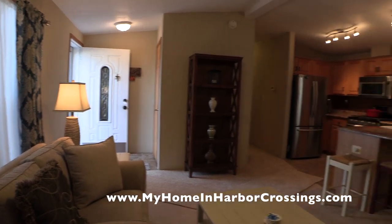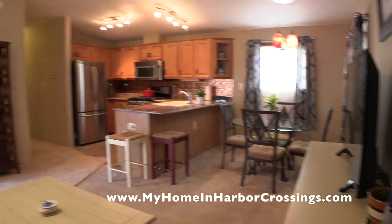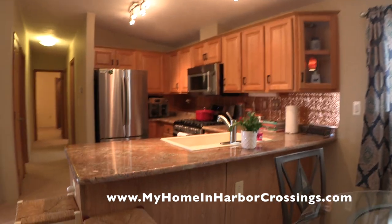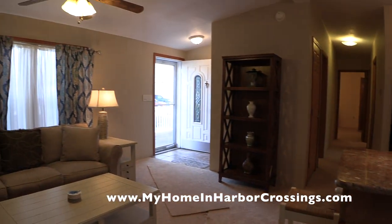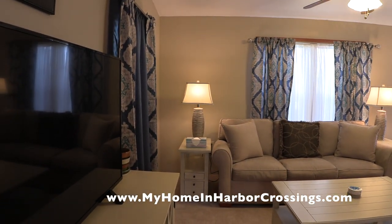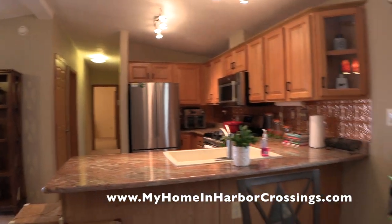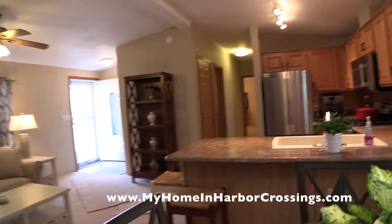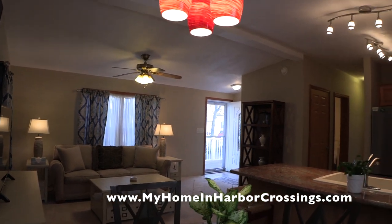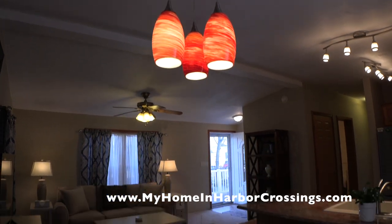Here's another pan of the living room and the little dining area. You've got an overhang and you could put bar stools there. And the owner has kept everything kind of decorated and staged so you can see what it would look like. At the end, you'll see the floor plan, so you can get an idea of the measurements of all the rooms. But this is just so pretty. So there's a little bit of a copper tin faux backsplash on the back. There's that pretty chandelier.